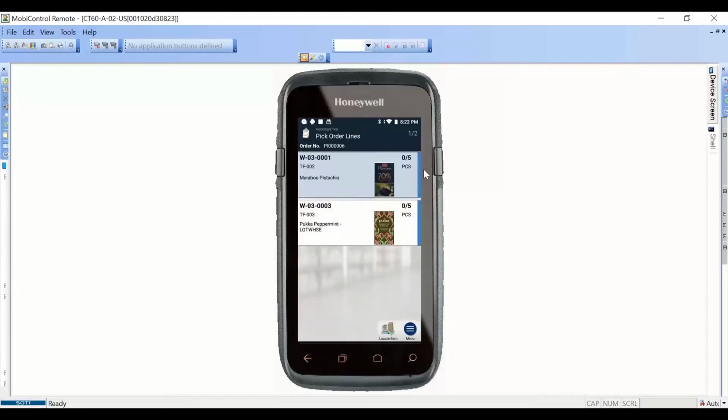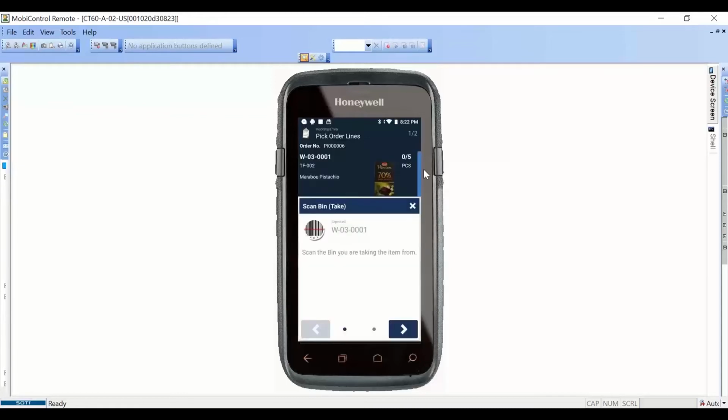So here I have my items that I'm ready to pick. I can go ahead and scan my first one. Scan the bin that I'm taking it from, and just confirm that quantity.